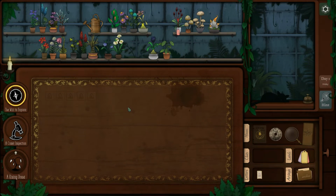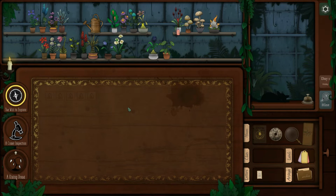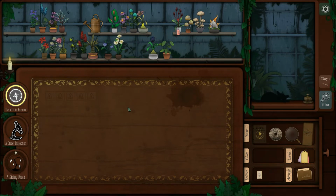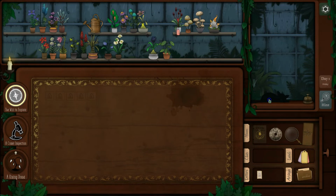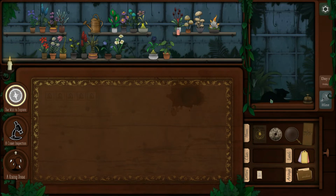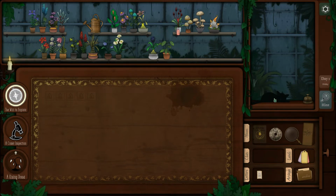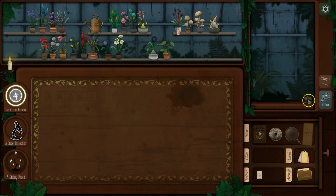Now we've dealt with our notes, we've organised our plants somewhat. Let's see if there's a customer waiting for us. Now, for me, it's a rule that I have to pat Hellebore every time I ring the bell, so.